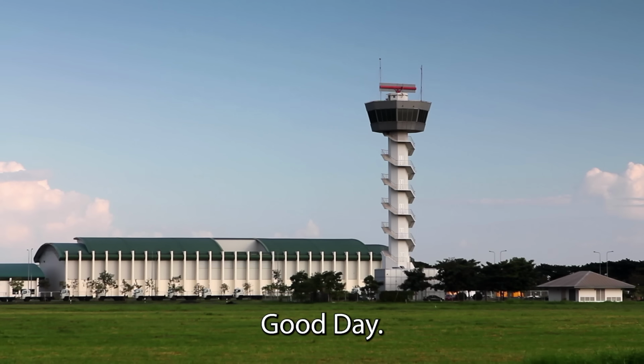Good day. Good day. So it looks like she caught the cable and she landed safely. It's hard to tell whether she caught the approach end cable or the departure end cable, but she caught one of them, and that's all that matters.